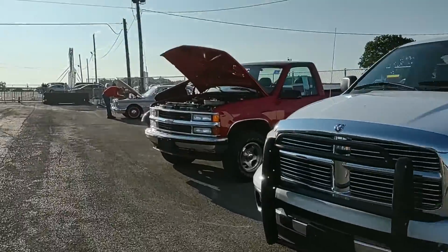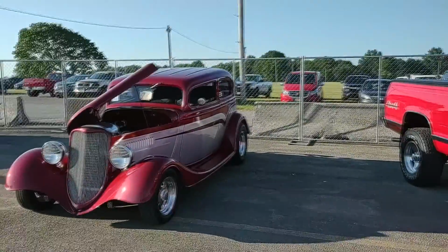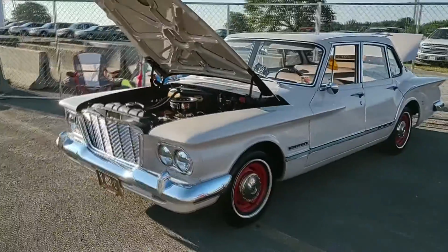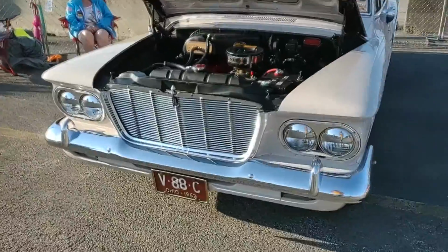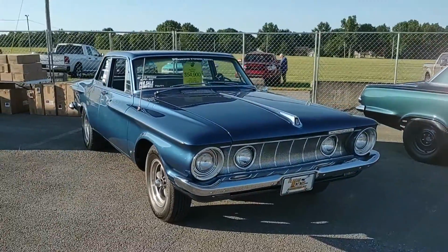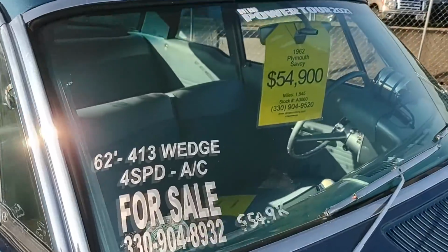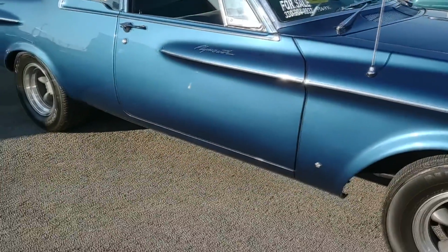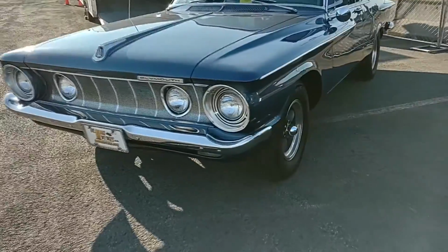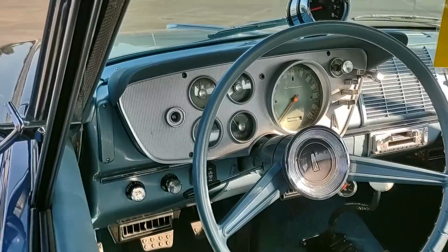It's a beautiful morning, 60 degrees out in July, so gonna check out the car corral here, see what we have. And look at that one, man, that's nice. It's an old Mopar. Wow, it's only 54,000. Look at that. You don't see those too often anymore, huh? Let's take a look at the back. It's got to be push button transmission.